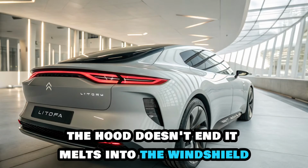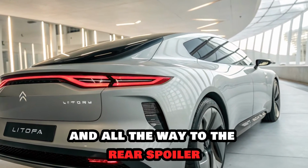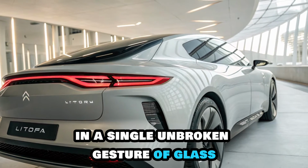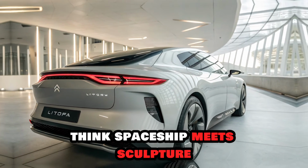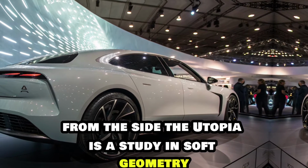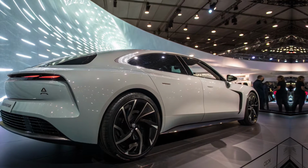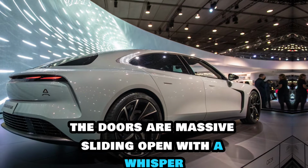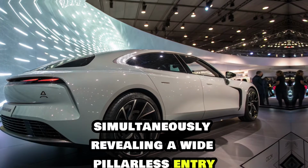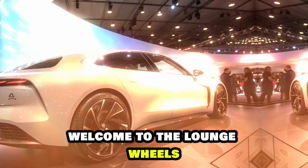The hood doesn't end, it melts into the windshield, which in turn curves over the roof and all the way to the rear spoiler in a single, unbroken gesture of glass. Think, spaceship meets sculpture. From the side, the Utopia is a study in soft geometry. The beltline flows like a ribbon, gently rising toward the rear. The doors are massive, sliding open with a whisper, both front and rear panels gliding backward simultaneously, revealing a wide, pillarless entry. Welcome to the lounge.